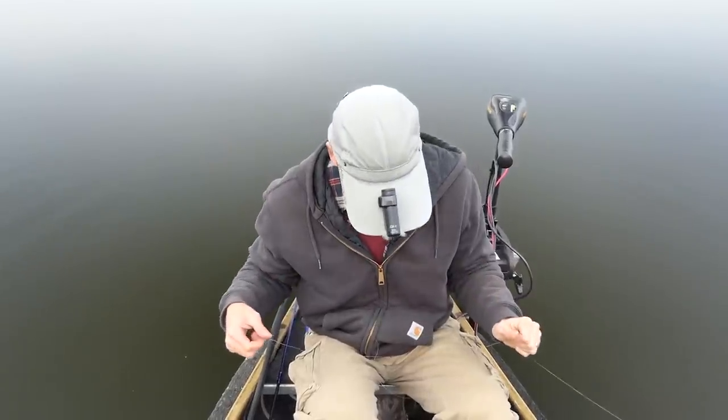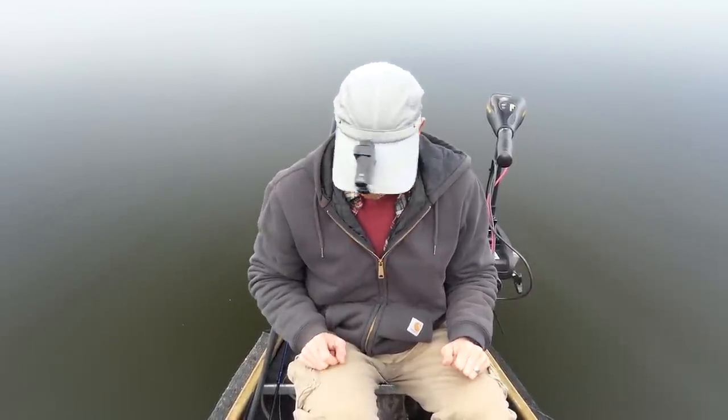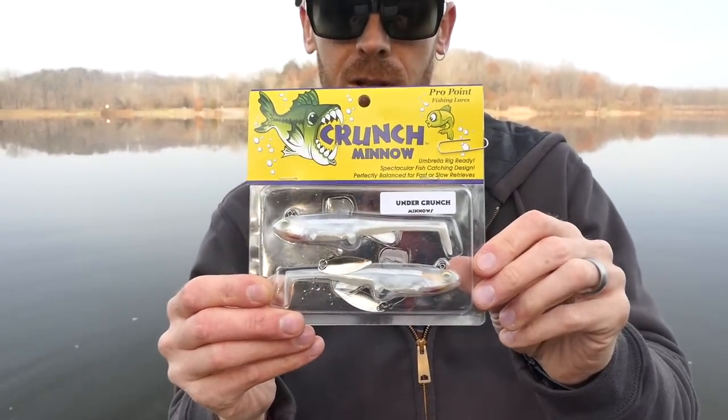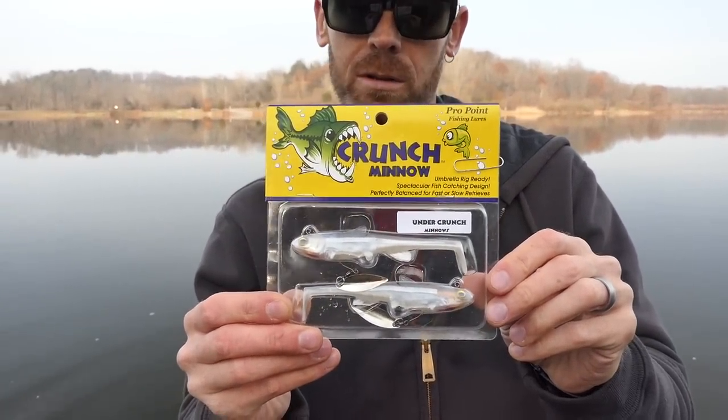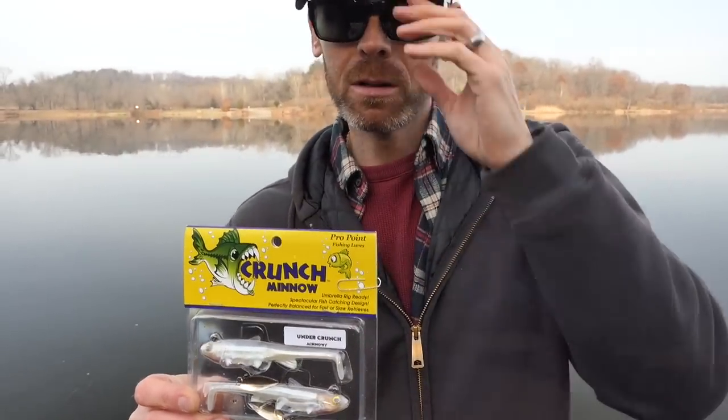So I'm going to get rid of this, and then, yeah, let's get that rigged up and throw some of those out there. Okay, so now we're going to try one of these little guys. They look interesting. The Pro Point Lures. It's called the Bug. It's like a little crayfish lure, creature bait.